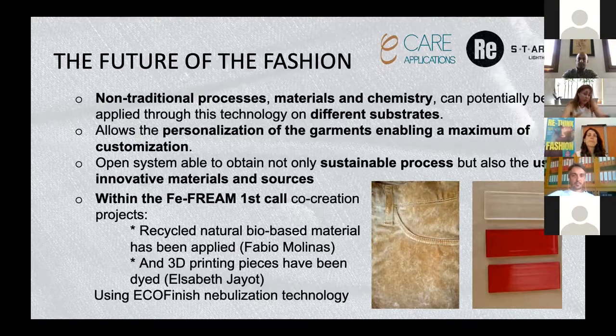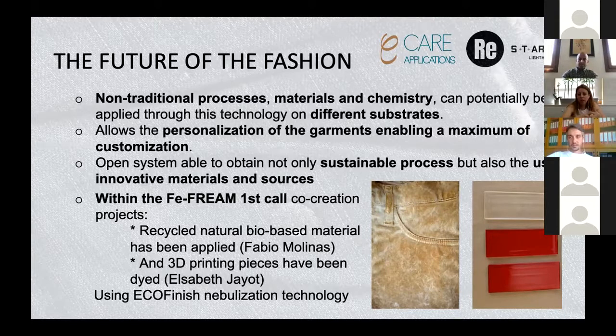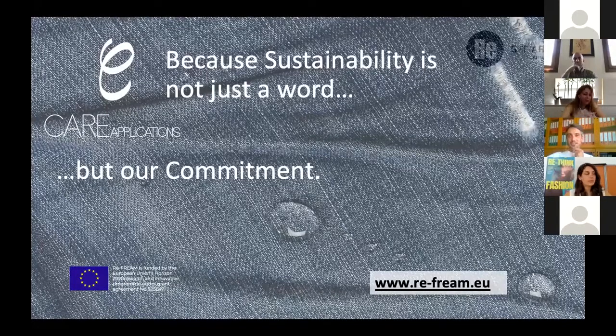Within the FREAM, a very good example of this is that in the first call, there are two co-creation projects. One is done by Fabio with ITEX and us about the recycled natural bio-based material that has been applied through this technology, and 3D printing pieces that have been dyed through the nebulization system within the Elizabeth project. As in the panel discussion, we can afterwards speak deeper about this, because we did just a short introduction, and I hope that you find this interesting.